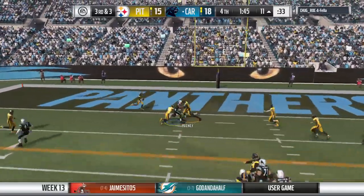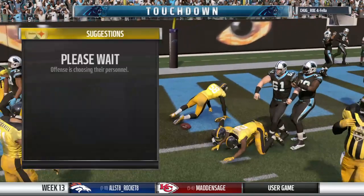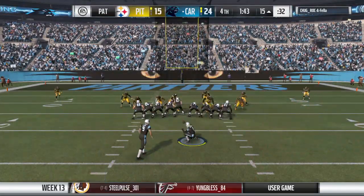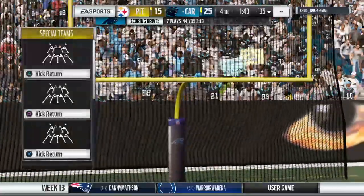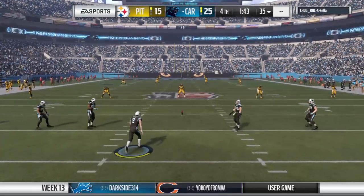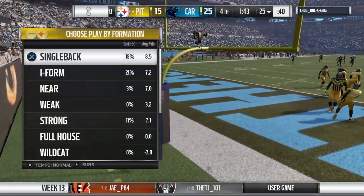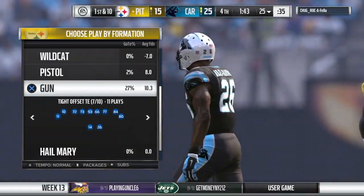Now Newton gets it to Benjamin. It's caught. And he'll take this into the end zone. Touchdown, Carolina. Kelvin Benjamin with his 2nd touchdown of the game, 4th of the year. And the Panthers are able to grow their lead. Gano now following the touchdown here to kick it away. And they will not get a chance to return this one as it's through the end zone for a touchback. And Pittsburgh getting set to take the field.